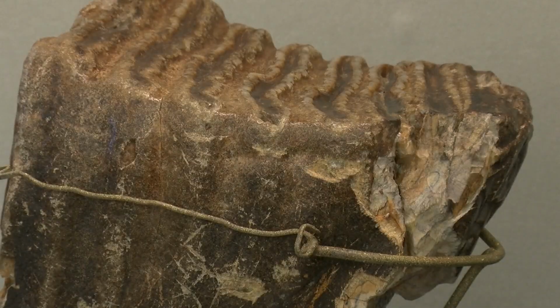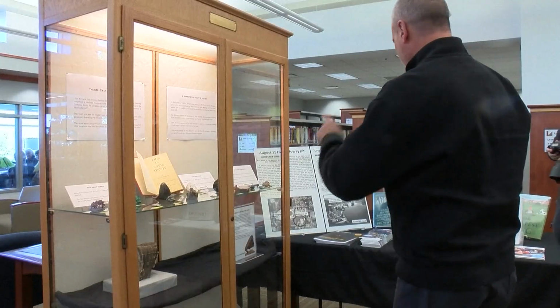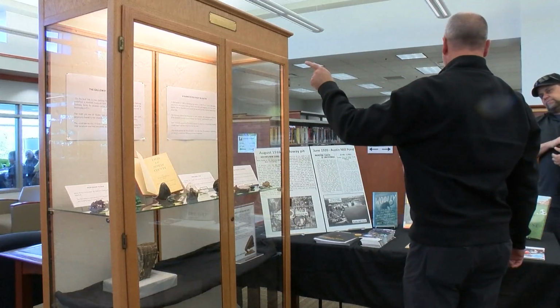The tooth is part of the library's monster-themed programming that's been going on all summer and will continue through the fall. Super cool there. That was Megan Zimpel reporting.